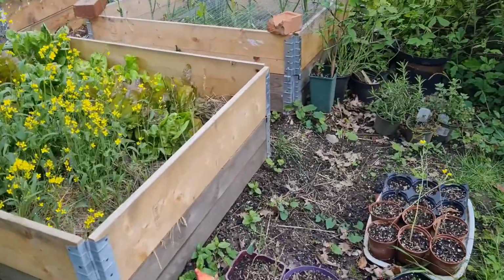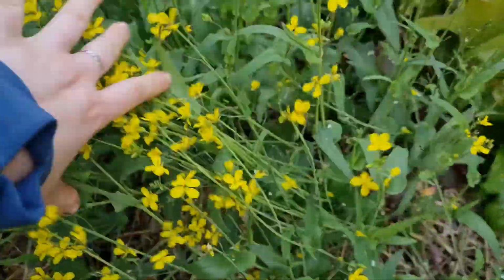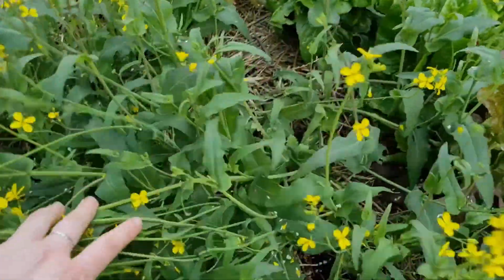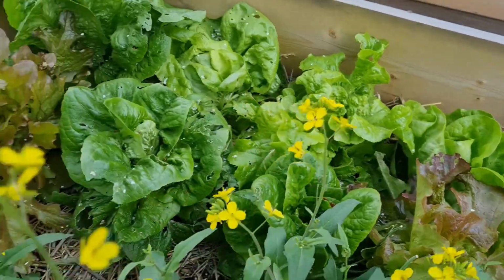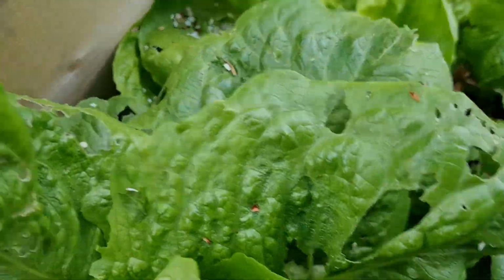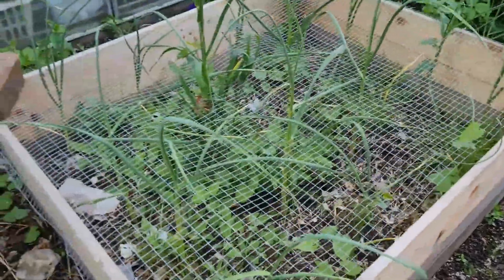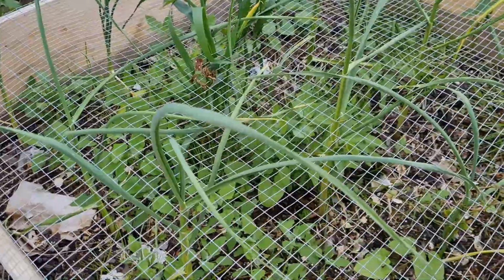Over here in the raised beds, I've been neglecting things a little bit. So this was Mizuna. It's all gone to seed now, but no worry, you can eat these flowers. They're very tasty and they look beautiful on salads. Speaking of which, we've got lettuce in abundance, although as you can see, the slug populations have been having a good old nibble. What can you do? It's their garden too. I need to peel off this mesh and do some weeding around the garlic for sure.